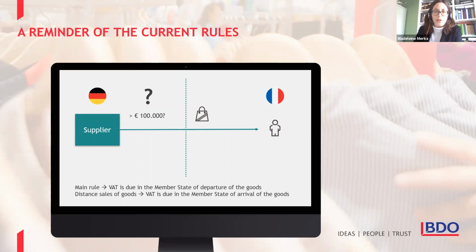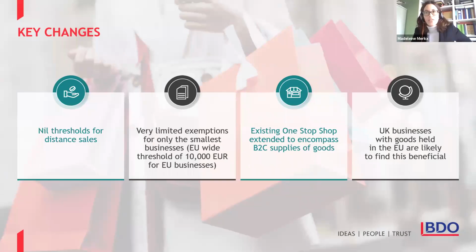And then you have to check whether a distance selling threshold is crossed. So coming from the Netherlands, I always use 100,000. But of course, there are many countries that use a 35,000 threshold. So you need to see whether that's being exceeded or not. If the threshold is exceeded, then you will need to pay VAT in the country of destination of the goods, which in this case would be France. The key changes here are that those distance selling thresholds are being removed. So the good side of that is that you don't have to manage and check whether you cross the thresholds anymore, but you will need to pay VAT in the country of the customer right away.